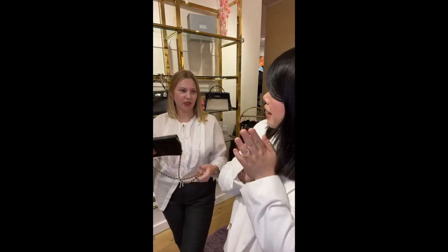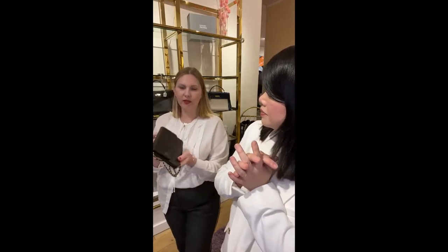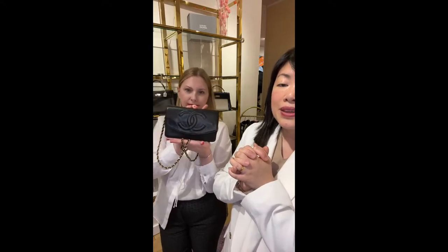Because what are they now? They're 2,800? I think closer to 3,000, depending on the material. But the quality and the craftsmanship of the vintage bags is just impeccable.